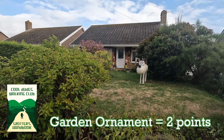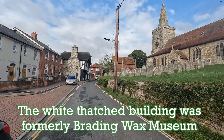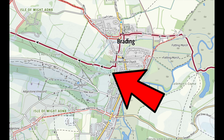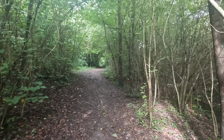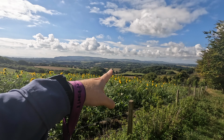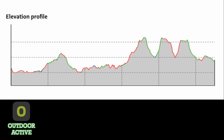Yes, excellent grommet. Every time I go past the old wax museum, I feel sad. Sunflowers and wonderful views, and we're heading over there somewhere. I plotted this route from the Vectis Trail book that I bought onto my Outdoor Active app. It tells you what the terrain's like, and unfortunately the end of this walk is brutal. There's 3 massive hills, so I'm going to get progressively grumpy as this walk goes on.